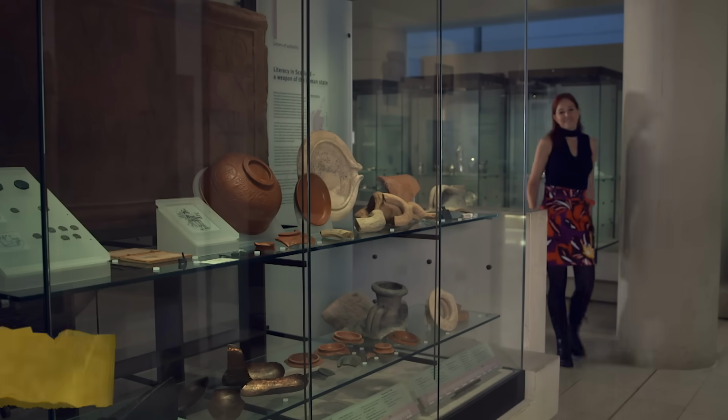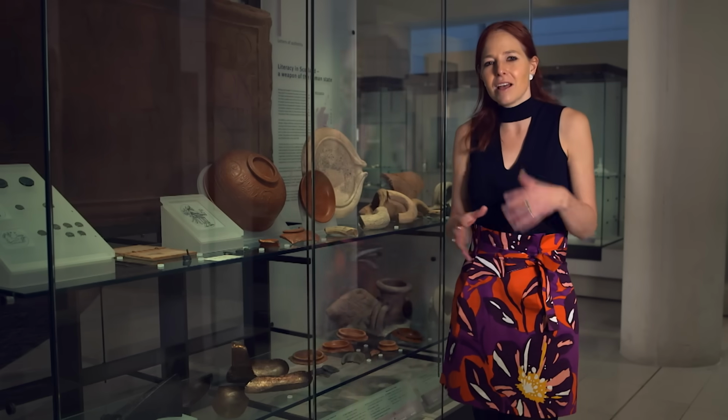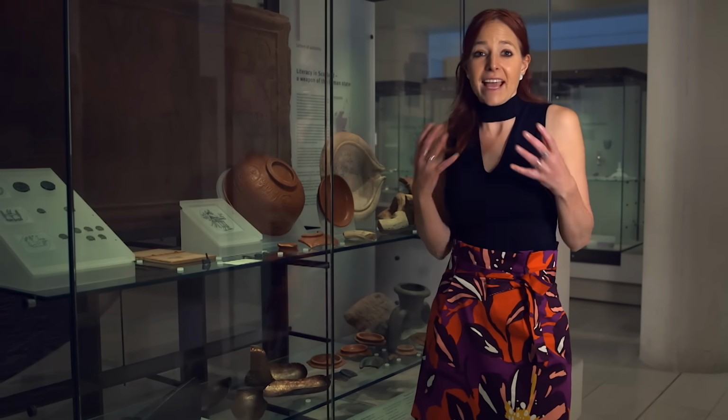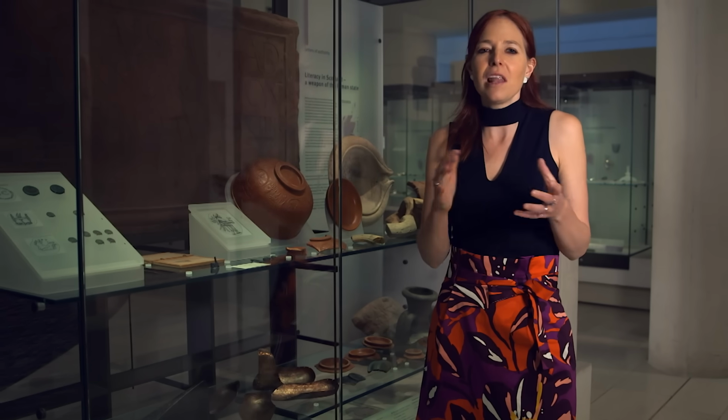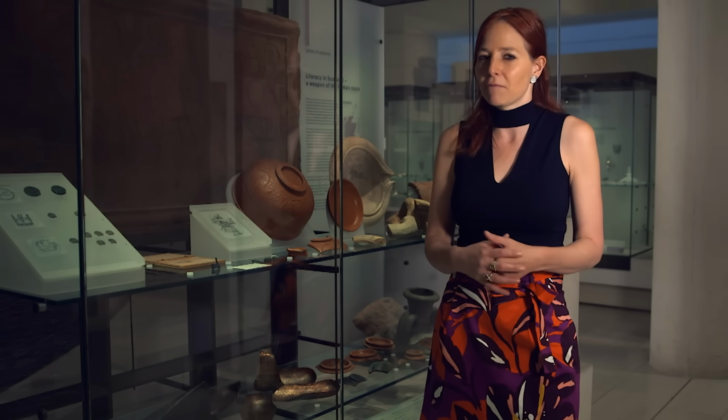Every year, archaeologists delve deeper into Roman Vindolanda, and this year they're getting down to a very exciting level, early in the days of the fort, pre-Hadrian's Wall. So can they find evidence that reveals what life was like for those soldiers in a turbulent time for Roman Britain?